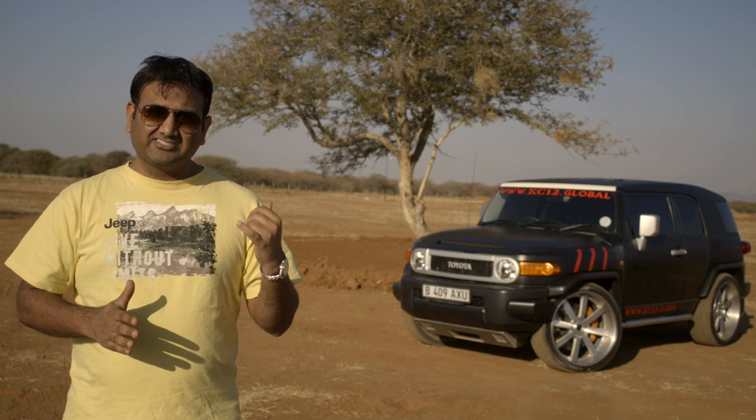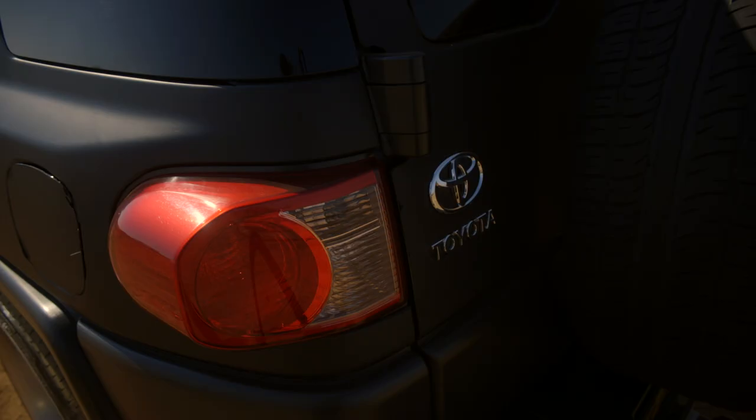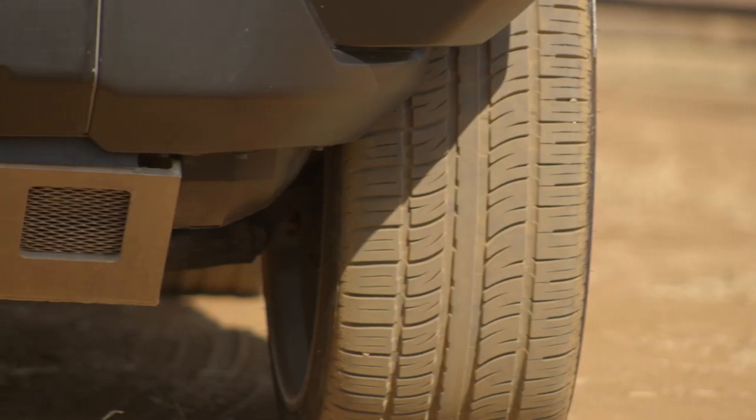Now that there, ladies and gentlemen, is the Toyota FJ Cruiser. So what is it? It's basically a blend of the past and what Toyota believes is the future. It's an SUV. It can pretty much go anywhere, do anything, just like you'd expect any Toyota SUV to do. Shares a lot of heritage with the Toyota Land Cruiser Prado, but is completely different on the outside. So take a closer look.